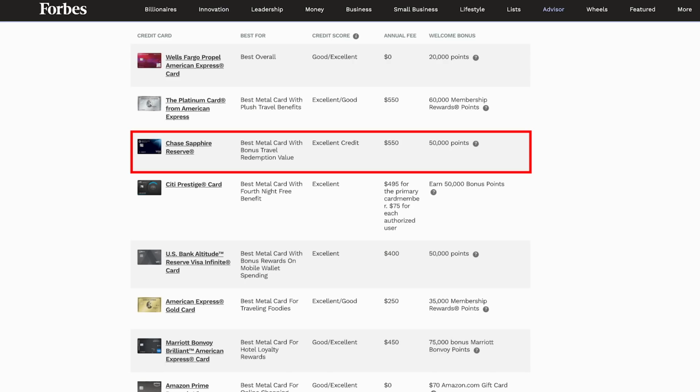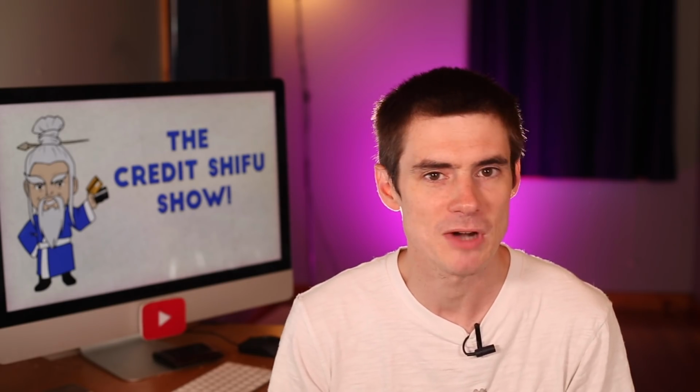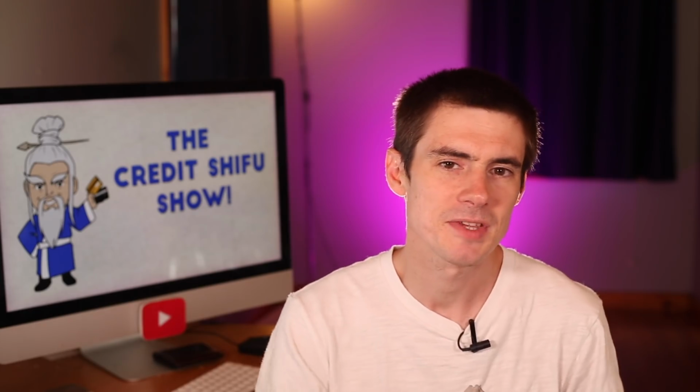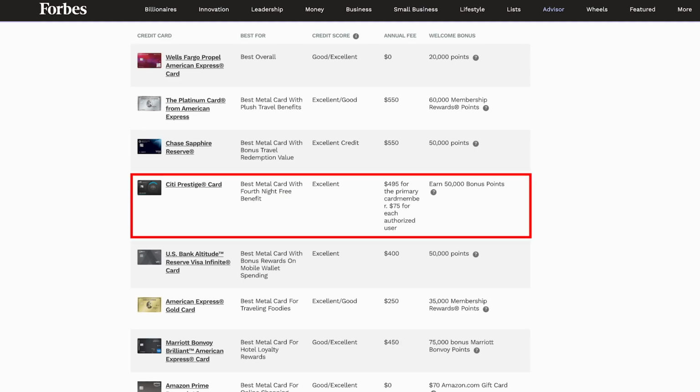The Sapphire Reserve, which is the best metal card with bonus travel redemption value. Which, you know, I guess because the points are worth 1.5 cents a piece when you redeem for travel, so that makes sense. But then we have the Citi Prestige, which gets a lot more specific. So the Citi Prestige is the best metal card with a 4th night free benefit.